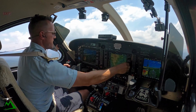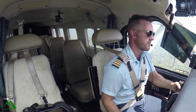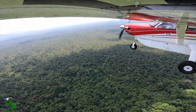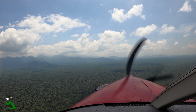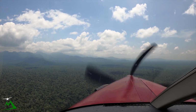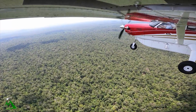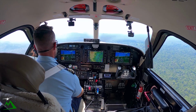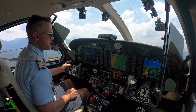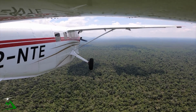500. Right, so we're just going up to 1,300. 500. We've got 2 ridges out there. It's the further one out, basically straight ahead of me. It's right at the base of that, just 7 miles out. All stations, Siawi, Kodiak November Tango Echo, 7 miles to the east, 1,000. Will be circuit time 12.